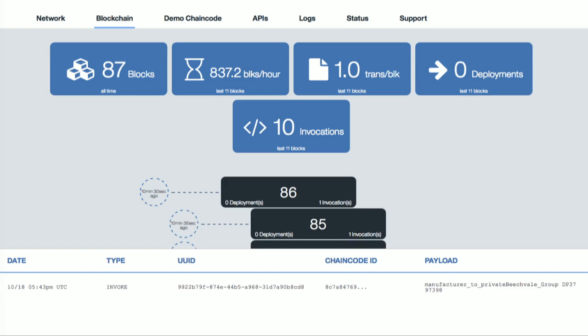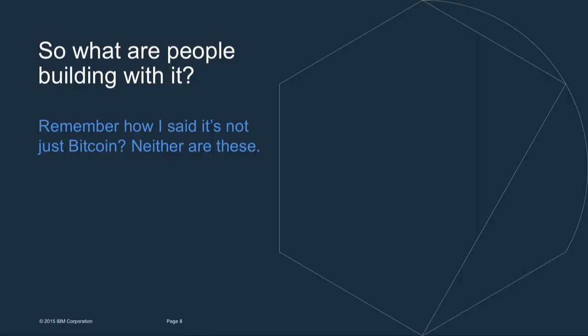Literally, I deploy a service, this is what I get. I can see what's happening with my blocks, I can look at the Swagger APIs, I can look at the logs, I can see anything going on at any given point in time, and I don't have to worry about making curl calls. Who in here likes to make curl calls? Not this kid.